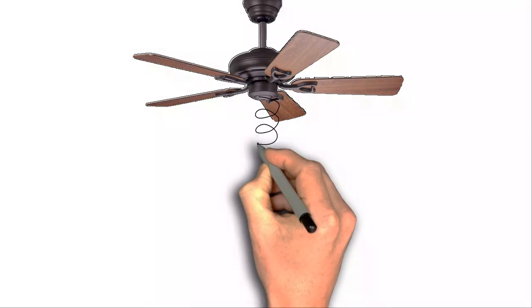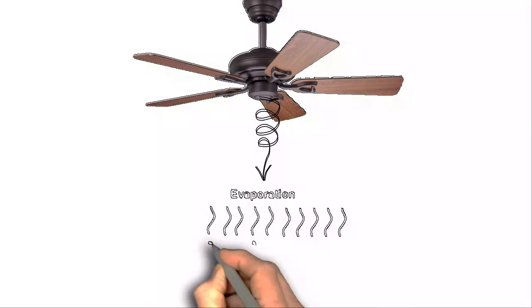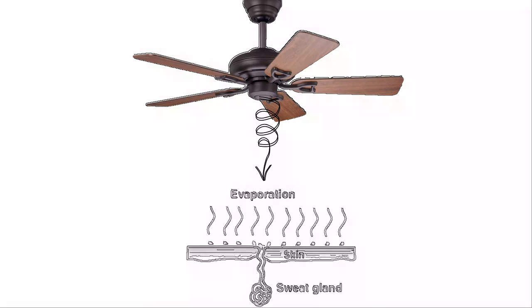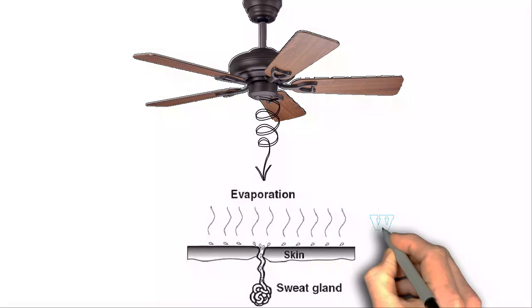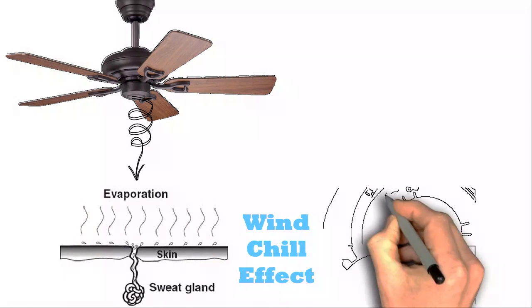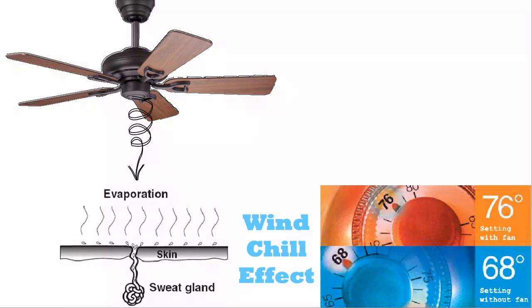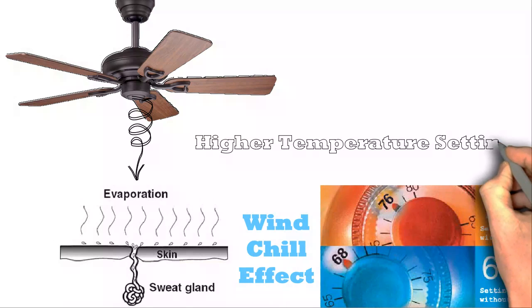Ceiling fans are a must-have home appliance for our Texas summers. Did you know that if you set your ceiling fan rotation to counterclockwise to push cool air down to the floor, that the cool air evaporates perspiration and creates what's called a wind chill effect? It can actually make you feel up to 8 degrees cooler without affecting the room temperature. This allows you to set your thermostat at higher temperatures without forfeiting comfort.